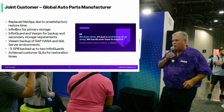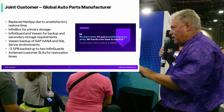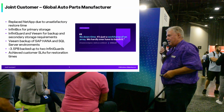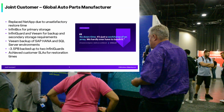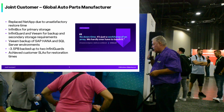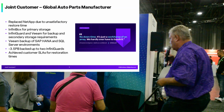This is the global auto parts manufacturer. They're in the $40 billion range. It's not a car manufacturer, so they provide to the car manufacturers. They were using Data Domain as the target device for Veeam. They went with us, built the InfiniBox for primary storage, but then they use our InfiniGuard purpose-built backup appliance for backup and secondary. They're backing up SAP HANA workloads and SQL workloads.